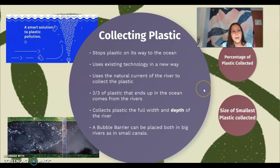Francis Soet, Chief Operations Officer and co-founder of the Great Bubble Barrier, in a TED Talk said that it's essential to stop plastic on the way to the ocean because it's hard to collect it in the ocean, and two-thirds of plastic comes from the rivers. The Great Bubble Barrier collects plastic the full width and depth of the river. The depth part is key because once it's on the ocean floor, it is so much harder to collect. Not only is the plastic already coming from the rivers, but it's just easier to collect there.